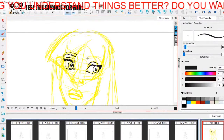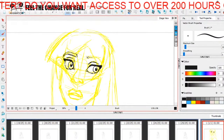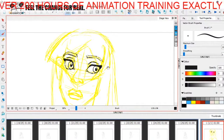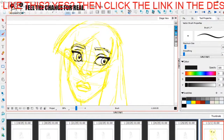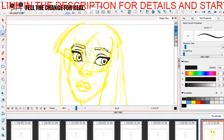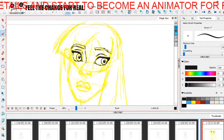Okay, so the eyebrows, as you can see, are quite straight, and they just break up like that. Now she's going to have hair covering there, but I'll draw the whole eyebrow in so you can see how that works. And she's going to have hair covering her nose and everything on this side, but I'm just going to put this in so you can see the drawing working in action.